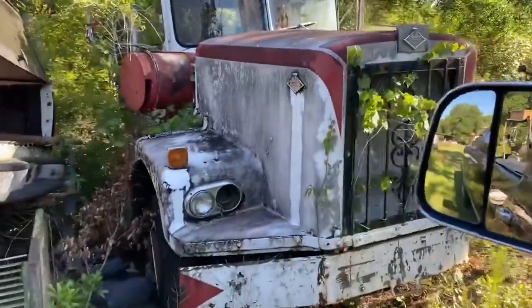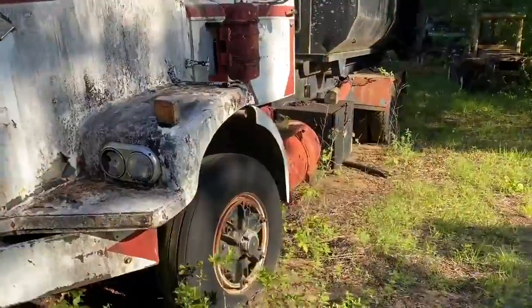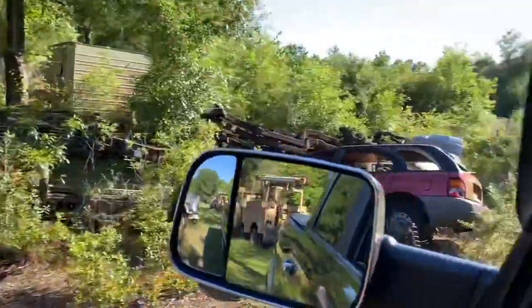You guys are going to see a ton of Corvette stuff around here. They used to be in the Corvette Stingray business. There's an old Diamond Reo. All fiberglass hood though, it's pretty rough. And there is stuff up in the weeds. All kinds of crazy things.